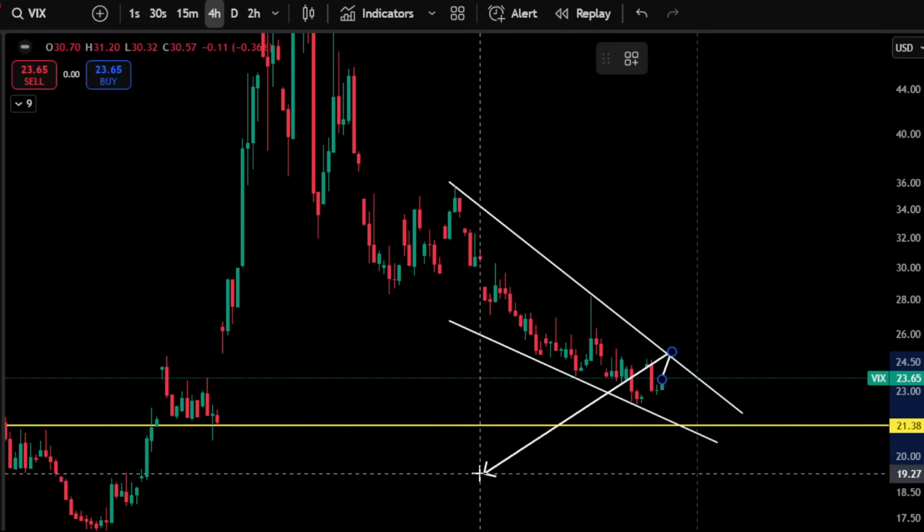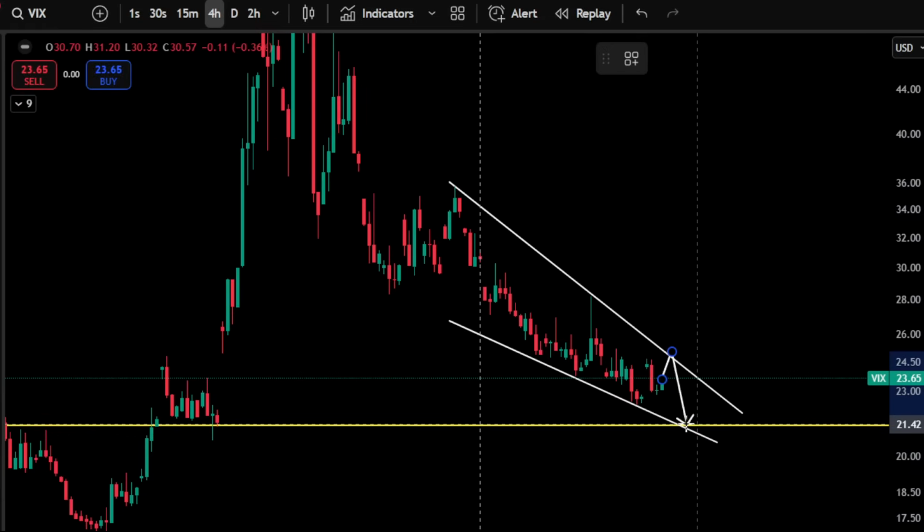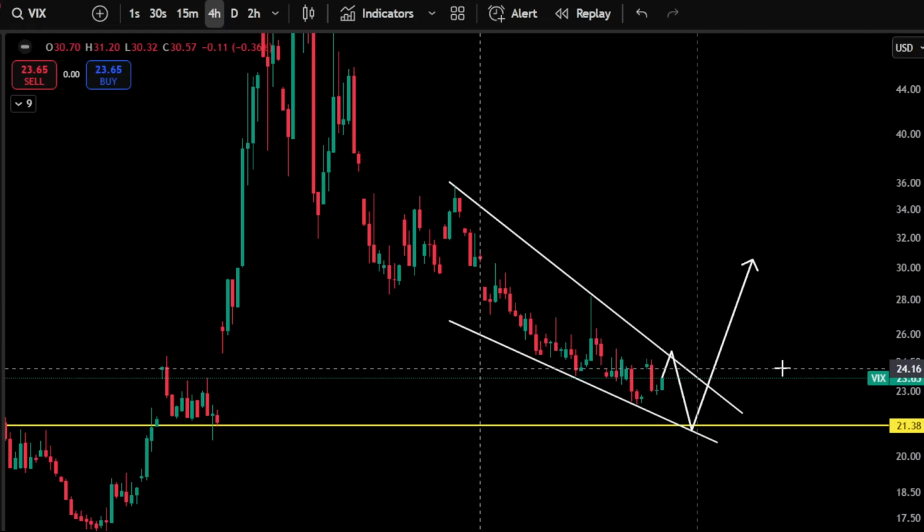Right now, lowest we could go is about 20.7, right where this bullish wick is, and then from there I imagine that this falling wedge is going to actually play out, and from there we'll start seeing a breakout towards the upside, and then obviously the market would do inverse of that.